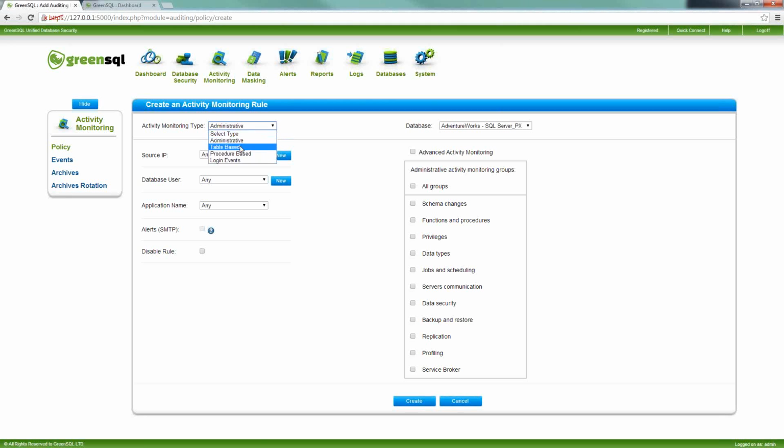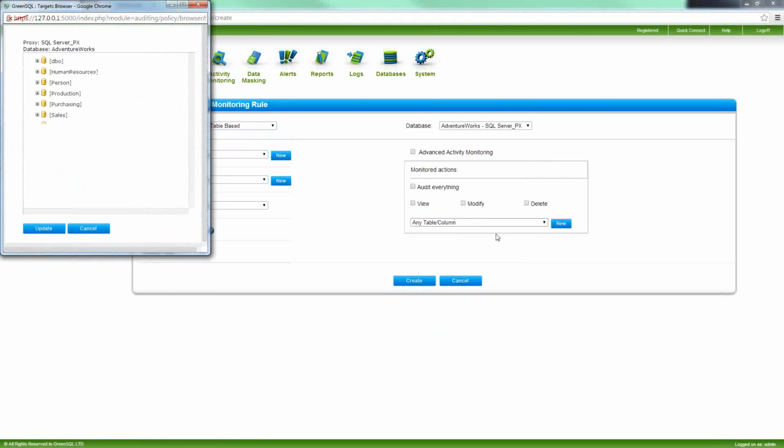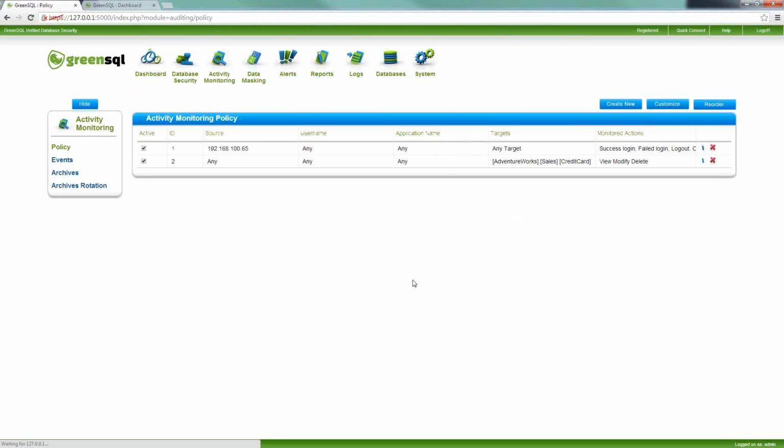I will show you an example of a table-based rule. I will go and select, and here it's not only table level, it's also a column level. So I will go to sales, credit card, and I want to audit all the columns in this table. I want to know about anyone who's doing anything on this table, and I also want the advanced activity monitoring. So I will create this rule.